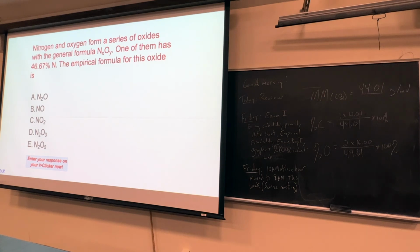We may not have enough time to do this today, so we'll take this up on Wednesday, all right? But this is the same kind of problem. We have the percentage of one atom, but not the other one. So you can use those percentages to turn them into grams and then moles, find the empirical formula, and so on. But that's more than we need right now, so we'll do that on Wednesday.